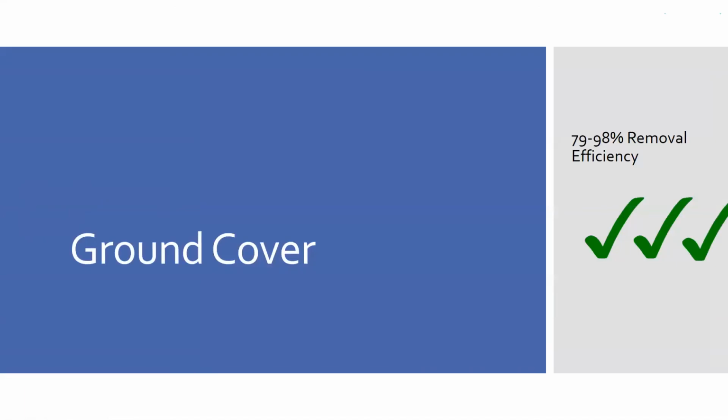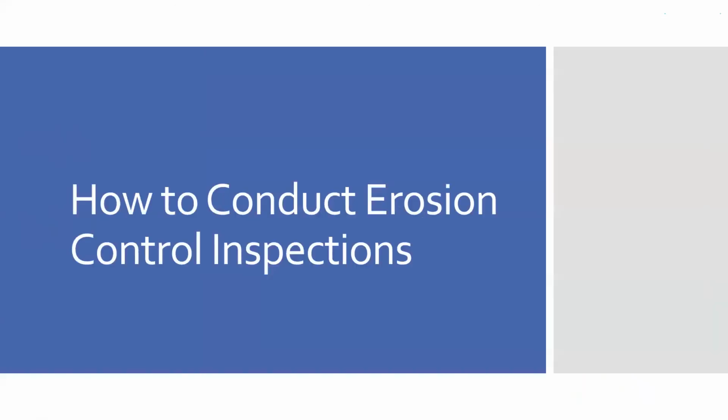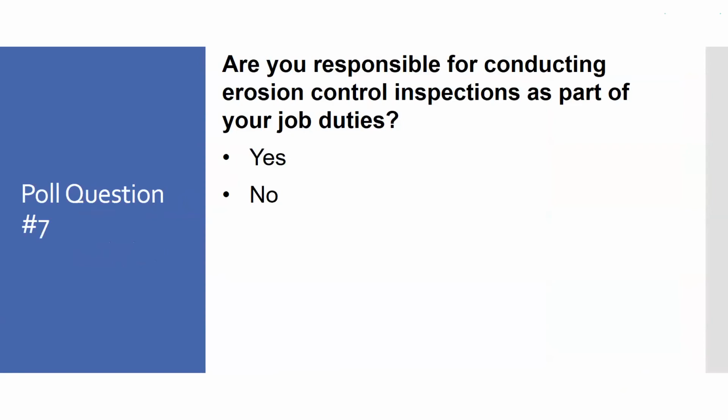And I wanted to end where I began with ground cover because it is one of the most effective things that you can do, 79 to 98% removal efficiency, and really just putting anything down to slow and provide a barrier from that raindrop impact will really do a lot to help keep the water running off of your site clean. So how to conduct erosion control inspections.